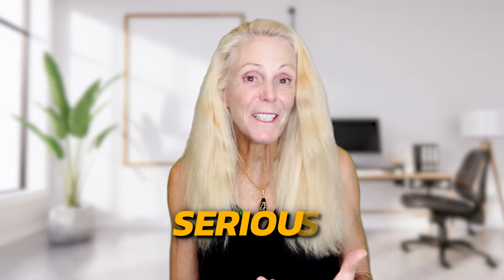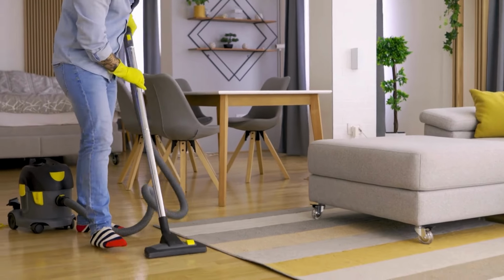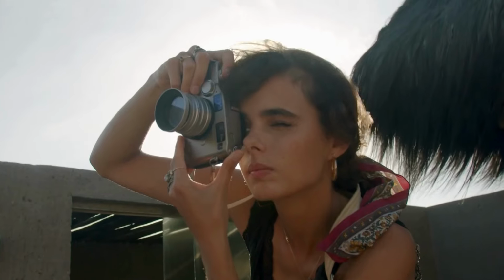So if you want your home to stand out, you've got to attract serious buyers, right? You want to attract serious buyers. You want to command top dollar. You want all those things. It's not enough just to clean up your house and snap a couple photos. You need to prepare your home strategically for a photo shoot, inside and out. Yes, outside's really important too.